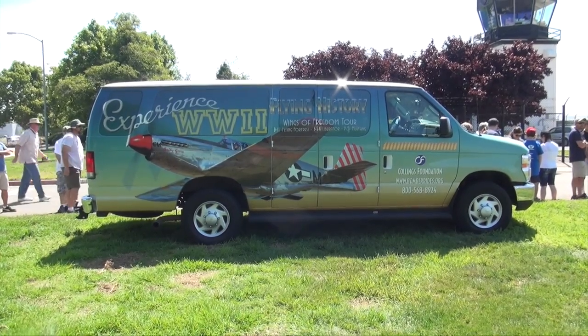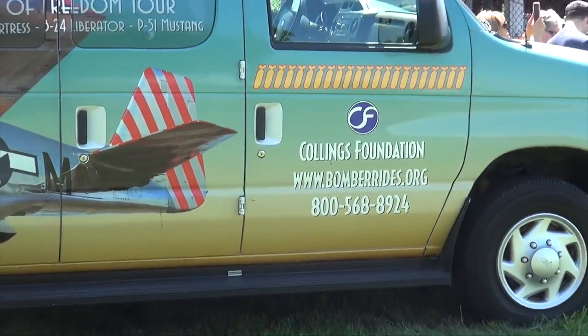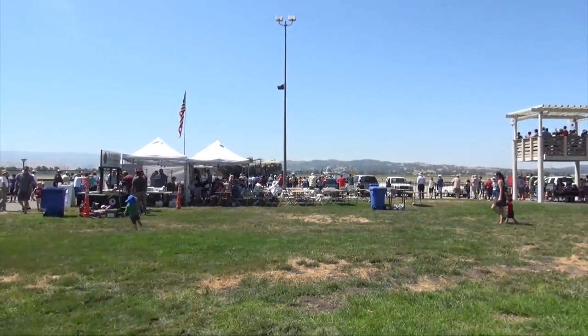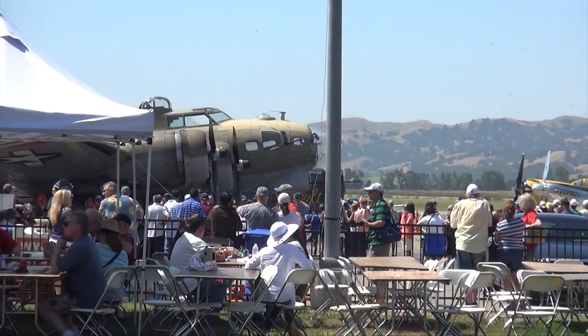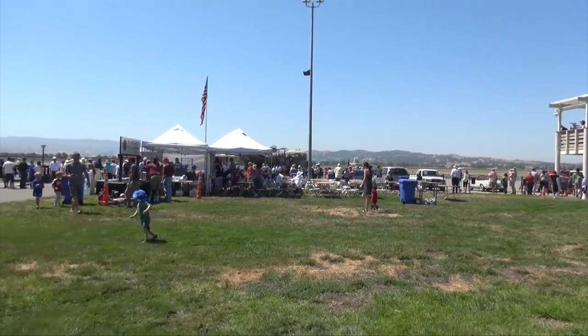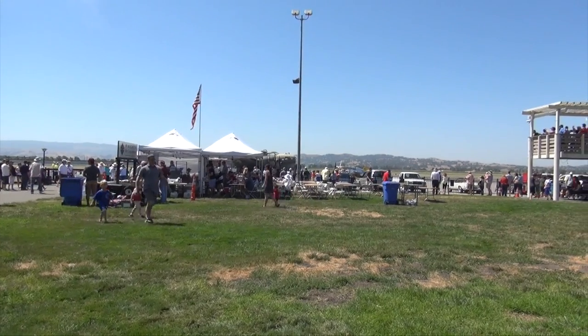These planes are owned by the Collings Foundation, and basically these guys have a collection of vintage aircraft, including these World War II planes, and it's kind of a living, flying museum. They go around to different places with these planes, and you can check them out, you can take rides on them. It's very cool stuff. I think that B-24J is the only flying B-24 right now.